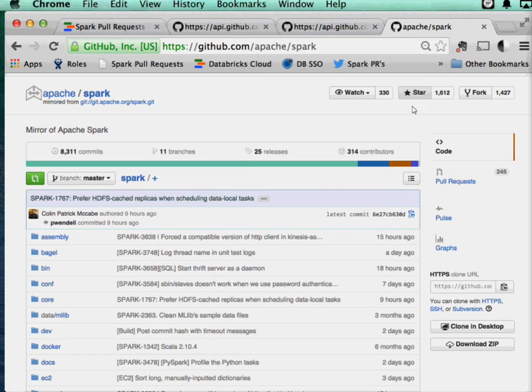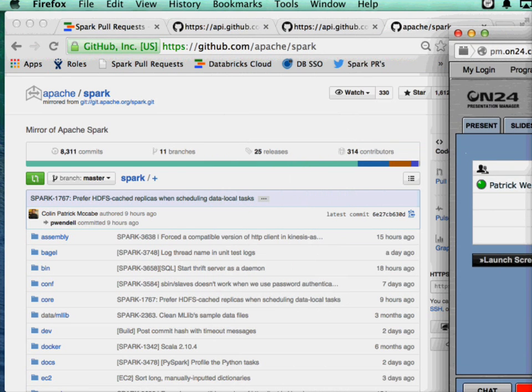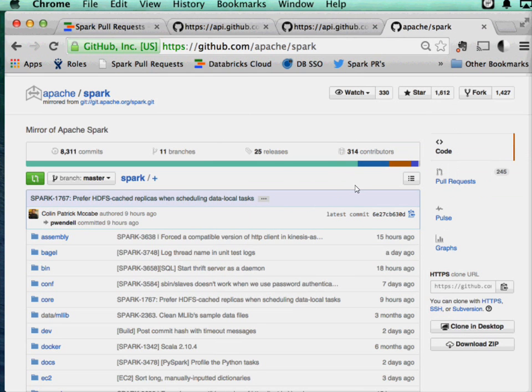But this is the kind of pull request queue of Spark. And as a release manager, I'm always interested in figuring out what's going on here. Like, how many pull requests are there for each segment, each component in Spark, and how are we doing?